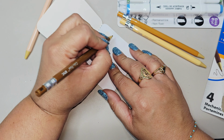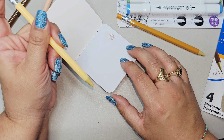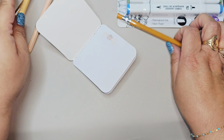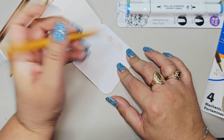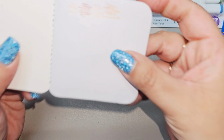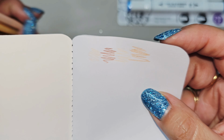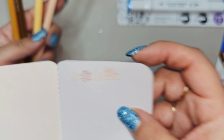Okay. Now I need to go find the other colors because I know that they had more of these, but the store I went to was just out at the moment. I don't even know if you're going to be able to see these on camera, but I'll bring the paper up. Okay, these are cute. These are perfect for skin colors. Okay, I'm going to go buy another pack of these because I really like those.